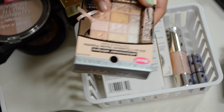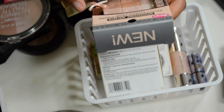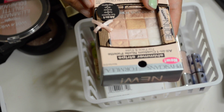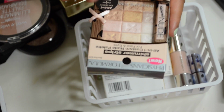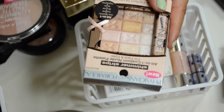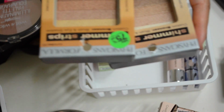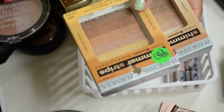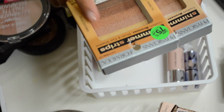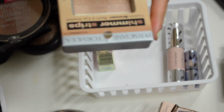And then I'm also going to keep the shimmer strips. This is a natural nude from Physicians Formula. Again, I'm going to keep this one. I can use this as eyeshadows or swirl around and use this as highlighter. Then I have two of these very famous Physicians Formula shimmer strips, and definitely I'm going to give away this shimmer strip in Sunset strip, but I kind of like the Riviera strips, so I will keep this one.